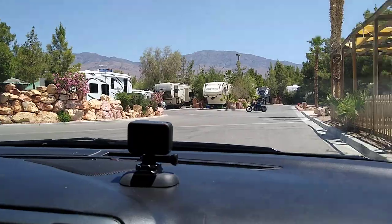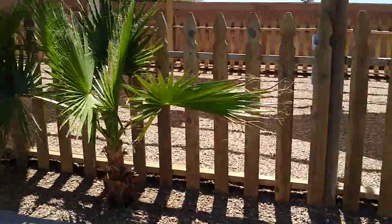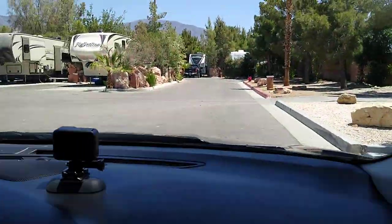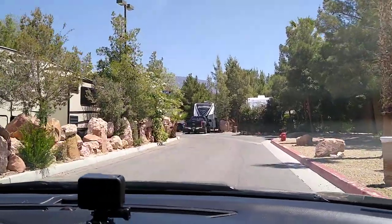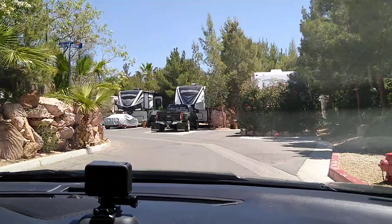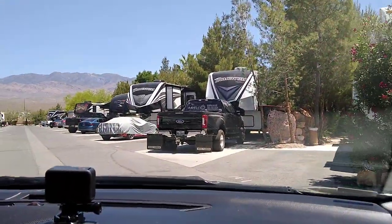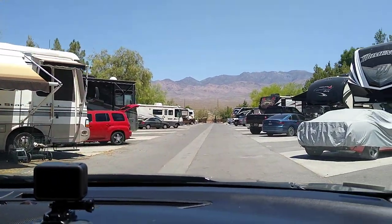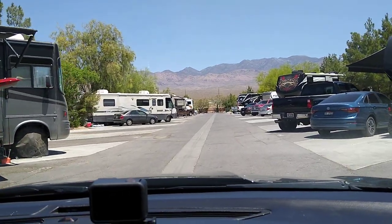They do have, again, the Resorts Bar and Grill. They have bowling, a fitness center, a convenience store, and of course the pool area. They do have security as well. Open 6 to 10 is the lobby hours. I think they have some long-term people here too.